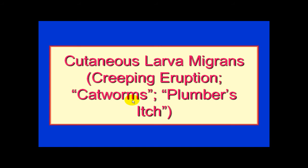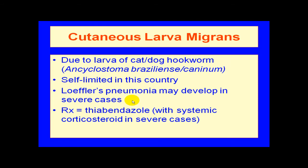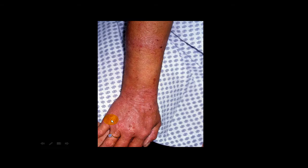It's creeping eruption. Catworms is what people call it. I've had a lot of people come and say, Doc, I've got catworms, because they know what it is. Plumber's itch. Plumbers crawl under houses and get this, and so it's another common name for it. Again, Ancylostoma braziliense, and self-limiting in this country, in other parts of the world it can go internally. Loeffler's pneumonia, don't forget about that. And thiabendazole, systemic steroid. Now this is a scrub nurse who comes in. She's got an itchy rash on her hand.